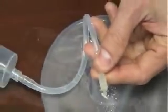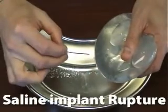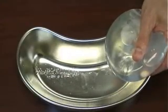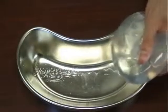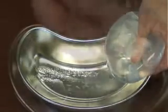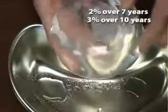Next, we're going to simulate a rupture of the implant. I have punctured the implant with a needle. Once a pinhole develops in the implant, the volume is gradually lost. As I squeeze on the implant, the saline gradually leaks out. The failure rate reported for this type of implant is 2% over 7 years and 3% over 10 years.